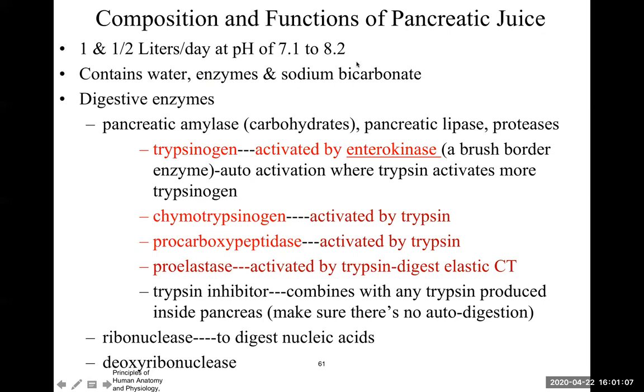Now, in order to activate them, like pepsinogen was activated by hydrochloric acid, well, in order to activate all of these enzymes, we need this one to be active, trypsinogen. Trypsinogen is activated by enterokinase. Now, enterokinase is a brush border enzyme. So this is an enzyme only found on the microvilli of our absorptive cells, our simple columnar cells that are lining the villus. Those simple columnar cells have microvilli, and on the microvilli are receptor enzymes. This is one of the receptor enzymes, enterokinase. And what enterokinase does as a receptor enzyme is that it attaches to trypsinogen and cleaves trypsinogen to trypsin.